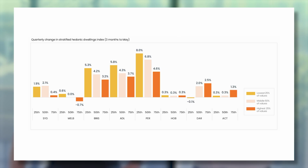When you look at the affordable quartile of property prices in all of the major capital cities right now, that growth is outperforming the middle quartile and even more outperforming the premium quartile of property prices. So supply and demand, I get it. It sounds boring, guys, but these are the fundamentals that you need to understand: in order to be able to build a portfolio, you need to be getting growth consistently.